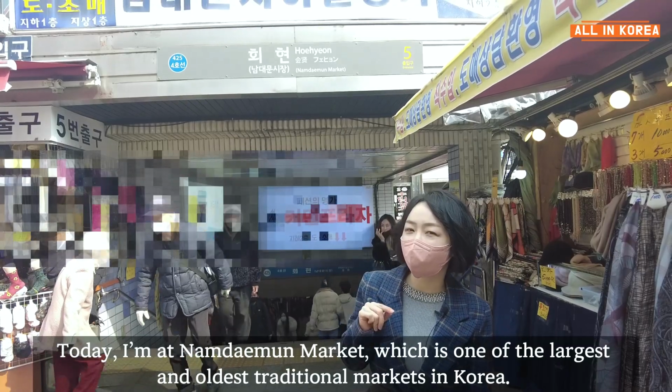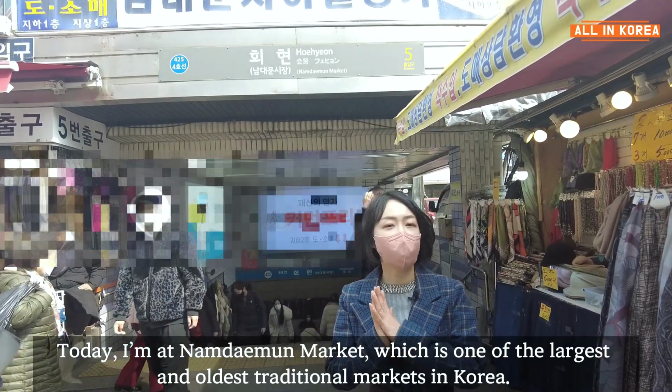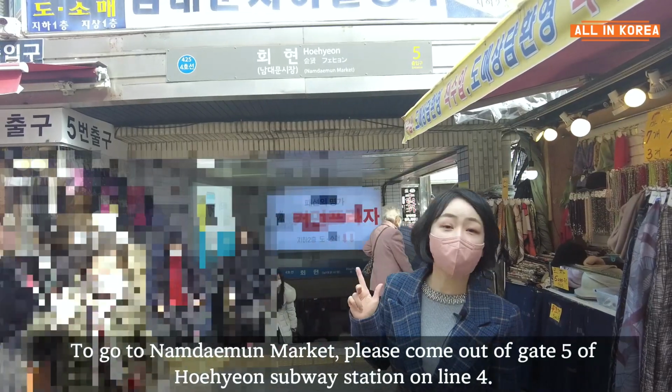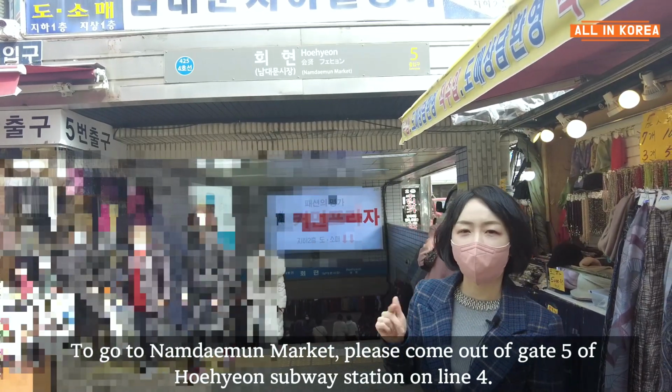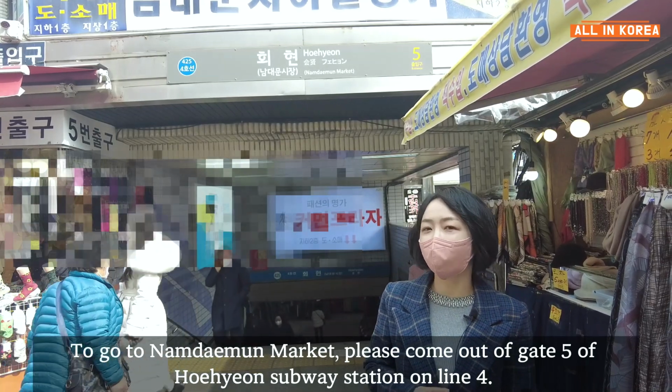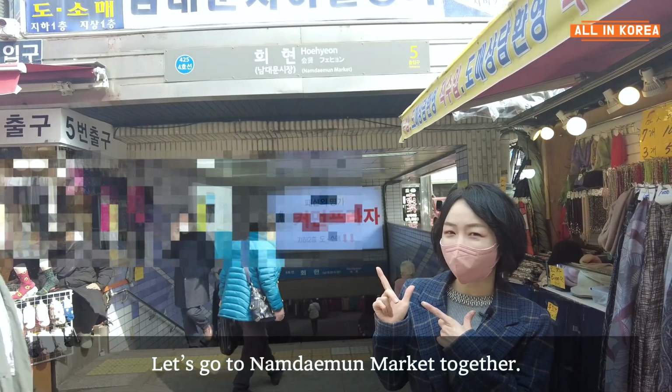Today, I'm at Namdaemun Market, which is one of the largest and oldest traditional markets in Korea. To go to Namdaemun Market, please come out of gate 5 of Hoehyeon subway station on line 4. So let's go to Namdaemun Market together.